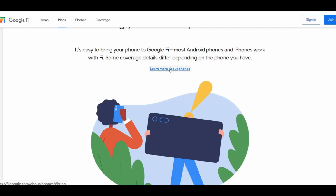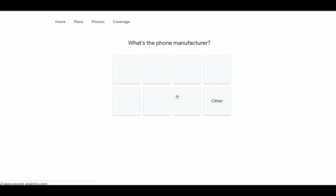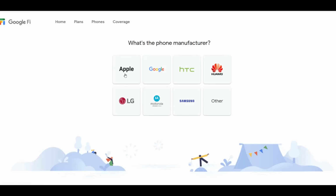And I decided to buy a new phone. Mine was getting full and slowing down. What you can do is go to this site here and see if your phone is compatible, and click in whatever phone brand you have. I clicked other, and I actually have an ASUS phone. It's not listed here, but I suspect that it would still be compatible.